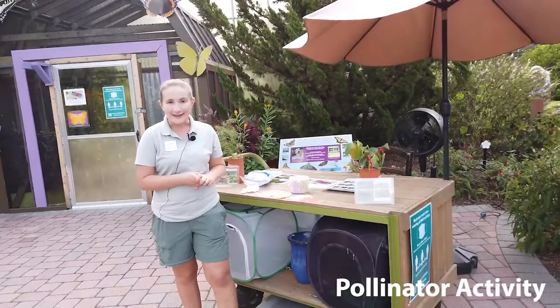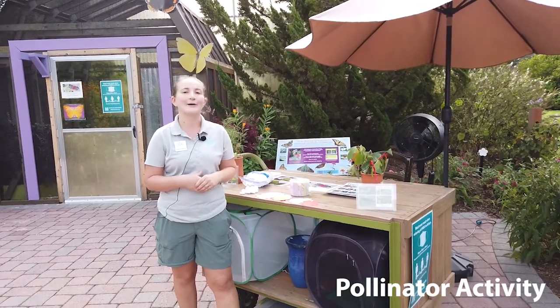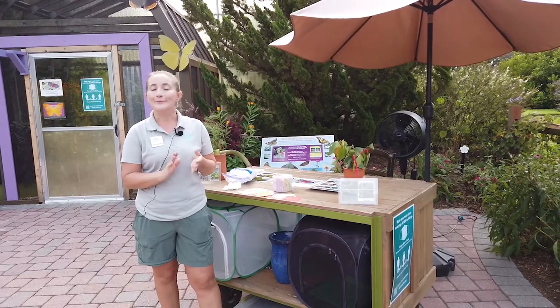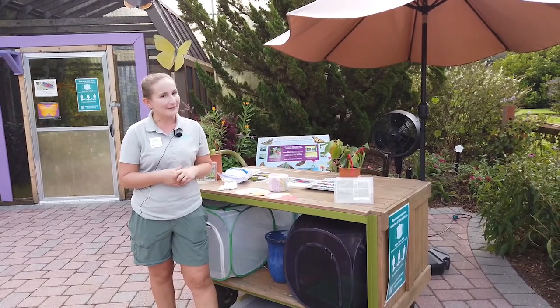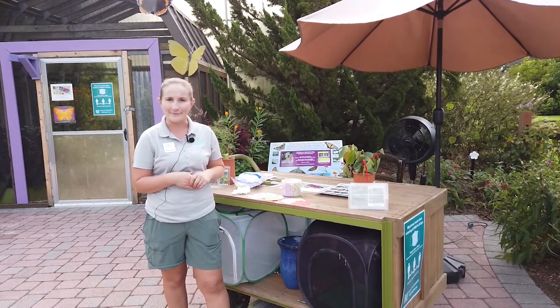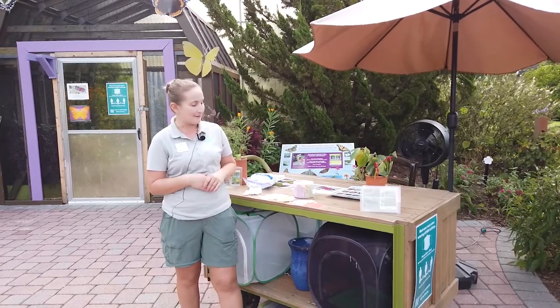Hi, we're at the Butterfly House, and we are going to go ahead and do an activity that talks about pollination. Butterflies are really important, and the one main thing that they do is pollinate our flowers. And a lot of people hear that word, but they're unsure exactly what that means. So we're going to do an activity so we can show what happens during pollination.